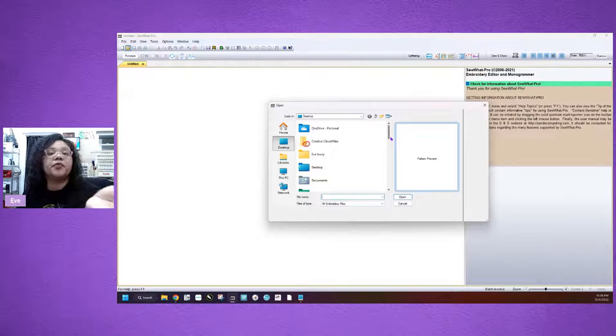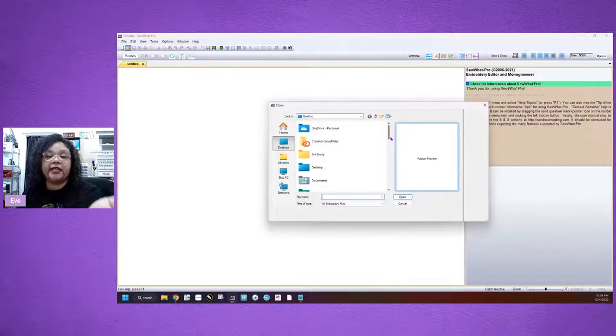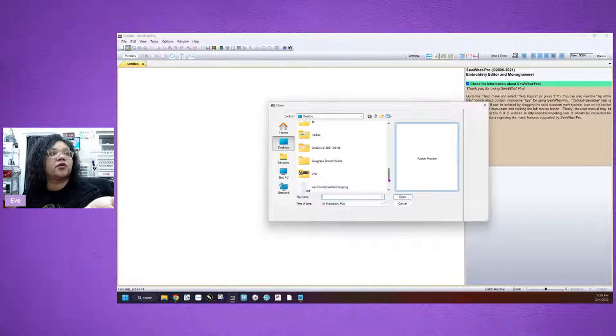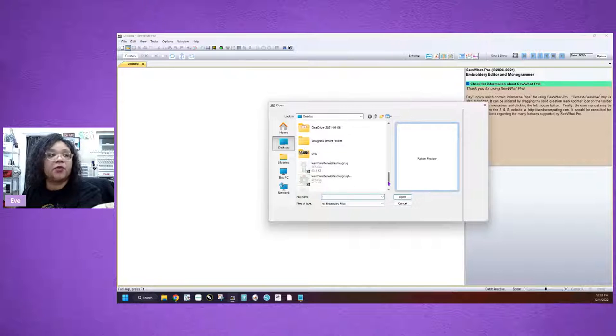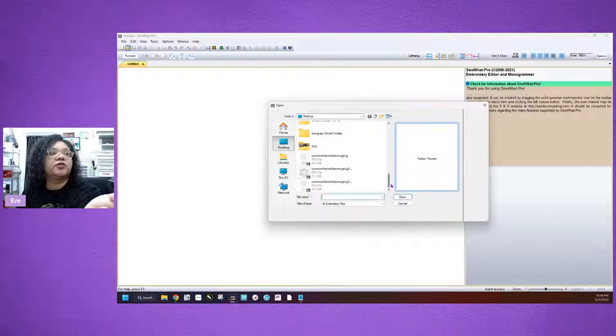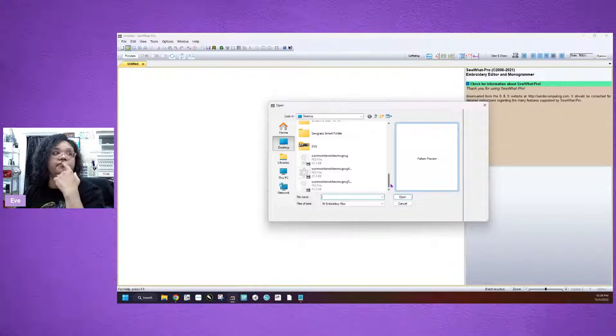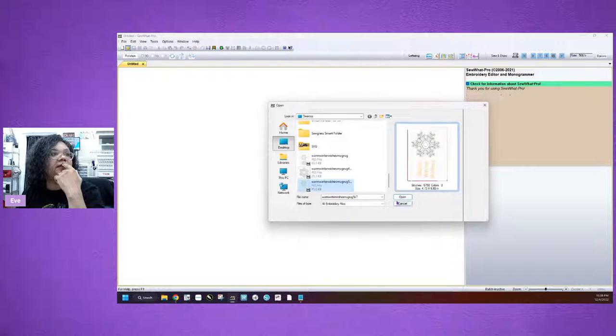All right. So Sew It Pro is an embroidery editing program. So you can edit embroidery designs if you would like to with Sew It Pro. You cannot digitize with this program. So if you have an embroidery machine, I strongly suggest that you get Sew It Pro. It's very handy. It helps you out with some stuff. Like for instance, let's go ahead and grab the 5x7.